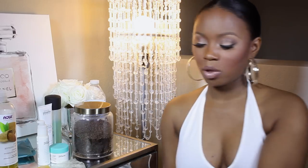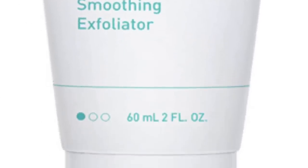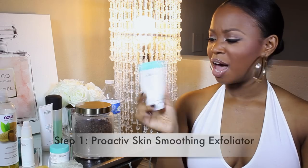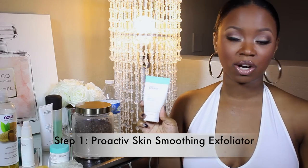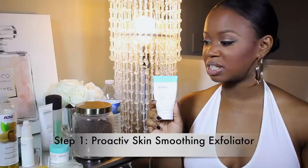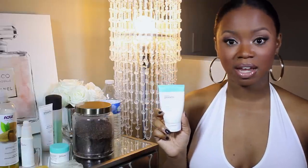So to exfoliate, I use the Proactiv Skin Smoothing Exfoliator, and I got this in a goodie bag. I think it was an Ipsy or something, I don't know. But there's actually a system. This first is the exfoliator, and I absolutely love how it makes my skin feel. Again, I only use exfoliators on my face when needed.